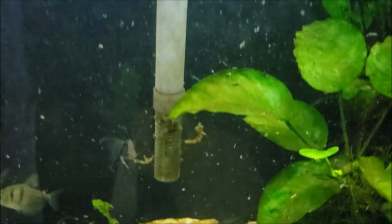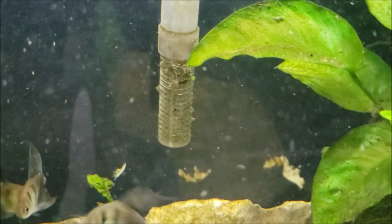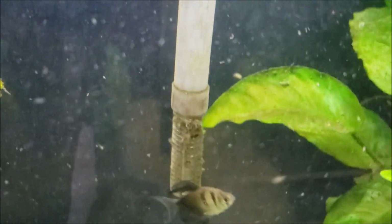I don't even care if it stays in the tank. I'll pull some of it out. It actually feels like there's some roots growing up into it. Bear with me here. Well, that did get us a little bit more water flowing. But I think there's some roots or something going up in there.